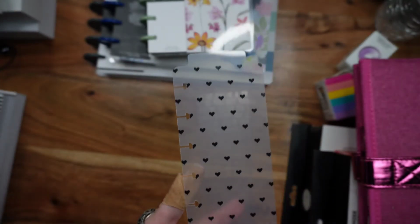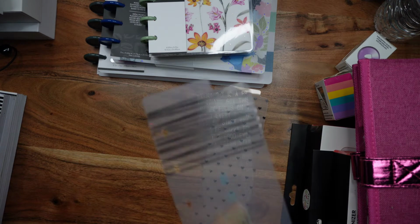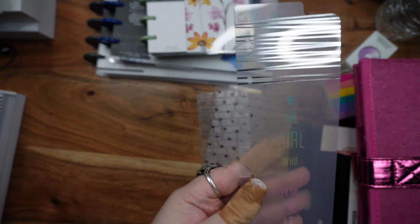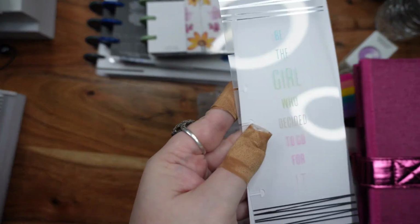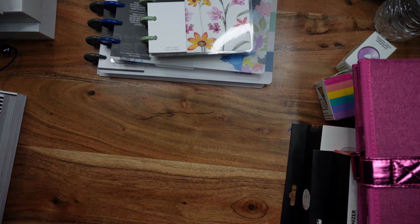And then we've got a bunch of black hearts, which I think I have a Mickey one like that. Maybe it's got Mickey heads on it. And then this one that was on the front, so silver foil, and then be the girl who decided to go for it. So I like these, so I grabbed them.